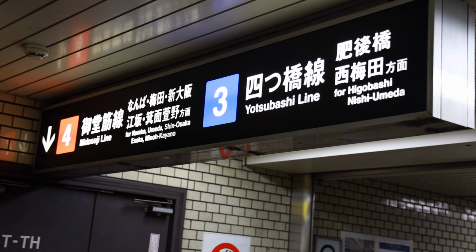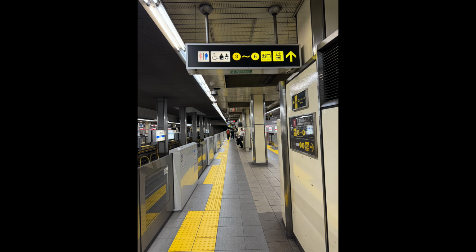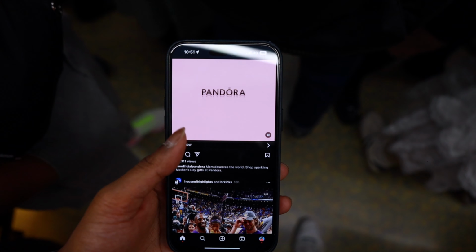So it's currently 10:48 a.m. and the iPhone 15 Pro Max is sitting at 96% battery life on a 4G network. We're making our way to Nara to check out some deer and to check out what's in the area. It's going to be a day trip. While on the train, I use my phone casually to once again scroll through Instagram, post an update on Twitter, and to figure out if we're on the right train headed in the right direction.